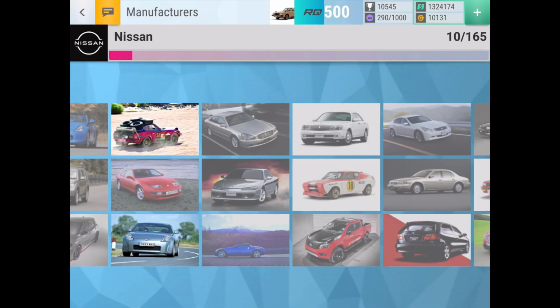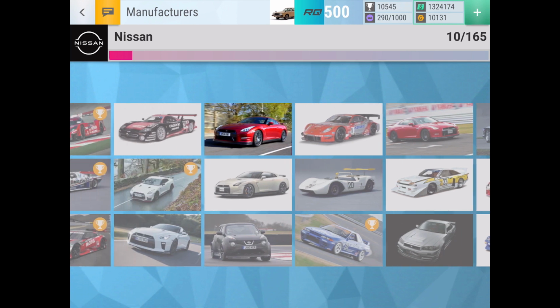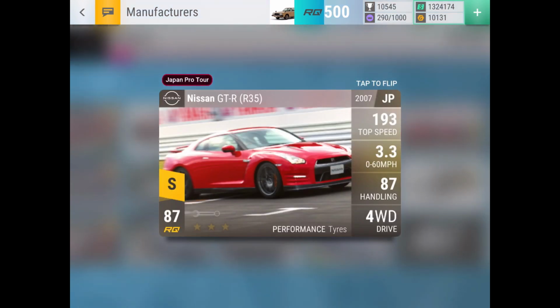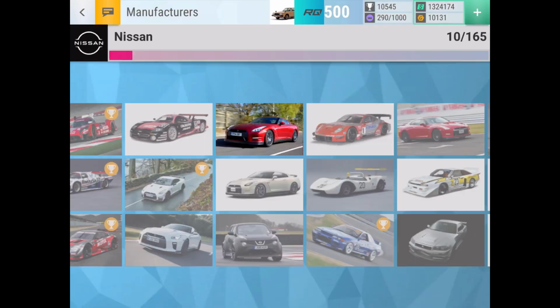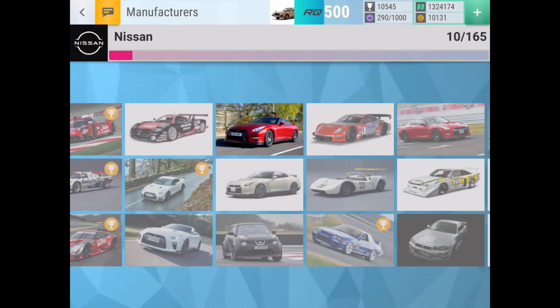Now, number 8 is going to be another GTR. Well, actually, it's not another GTR, but it is a Nissan. It is the Nissan GTR R35. Now, the reason I picked the R35 as my number 8 spot is because I basically pulled a GTR today. Well, I guess today of when I'm recording this. It'll be yesterday when I post this video. But I basically just want to have 2 GTRs because that would be pretty cool.